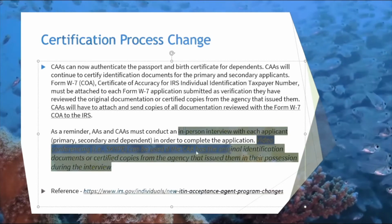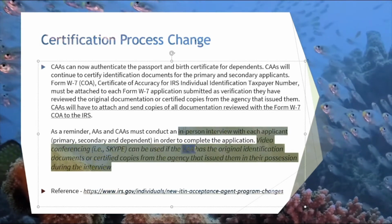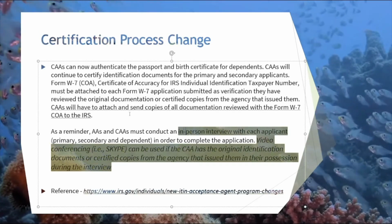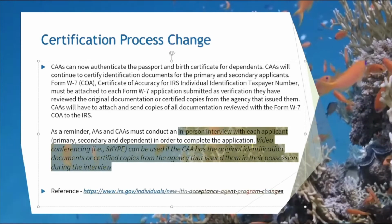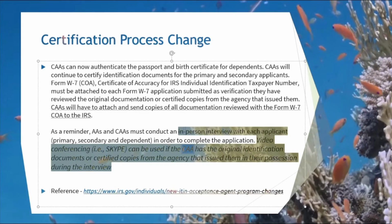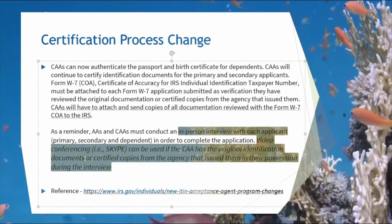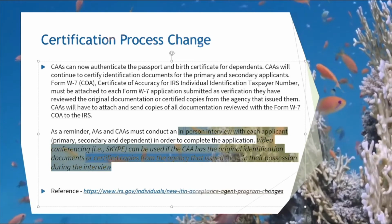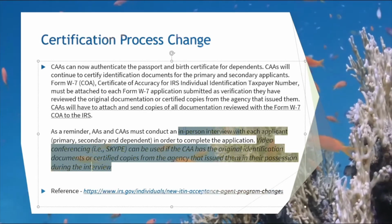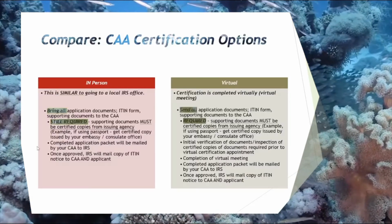Okay? We can do video conferencing as long as, you see, on the W7 instructions, the CAA has the original identification. An AA cannot do this, the video conferencing. It has to be in person for an AA. But for the CAA, we can do video conferencing, as long as the CAA has the original identification documents or certified copies from the issuing agency in their possession during the interview. So I have to have your documents before we can book your virtual certification.